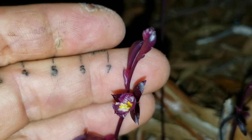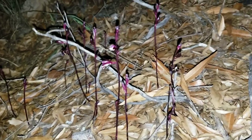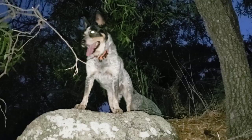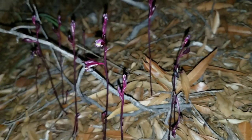And again, achlorophyllous, they do not produce any chlorophyll at all because they don't photosynthesize at all. They're just stealing from fungi on the ground. Jack, you look as tired as I am. Holy shit, your eyes look terrifying in that light. Sometimes I think he's an alien. Pretty wonderful plant, huh? Don't you love mycoheterotrophy?